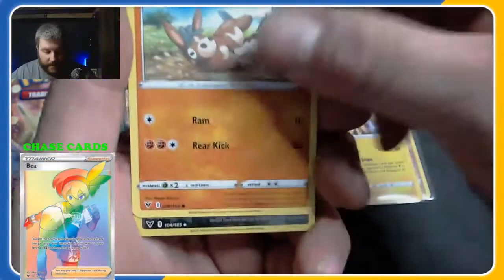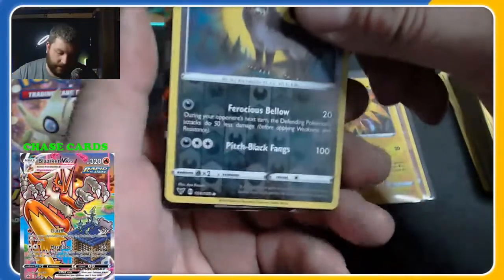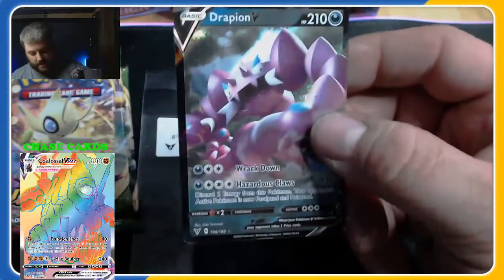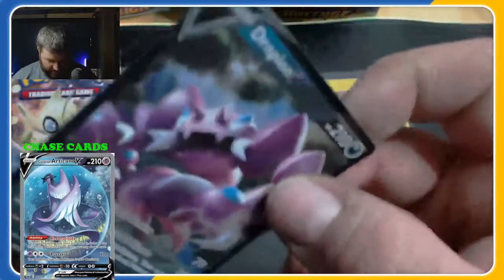Cottony, a Mudbray, and what we got? We got a V. A Drapion V. Not bad.